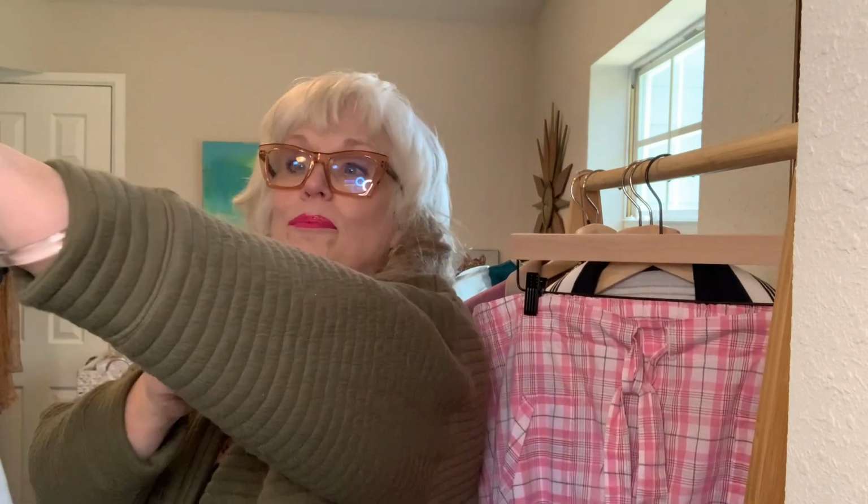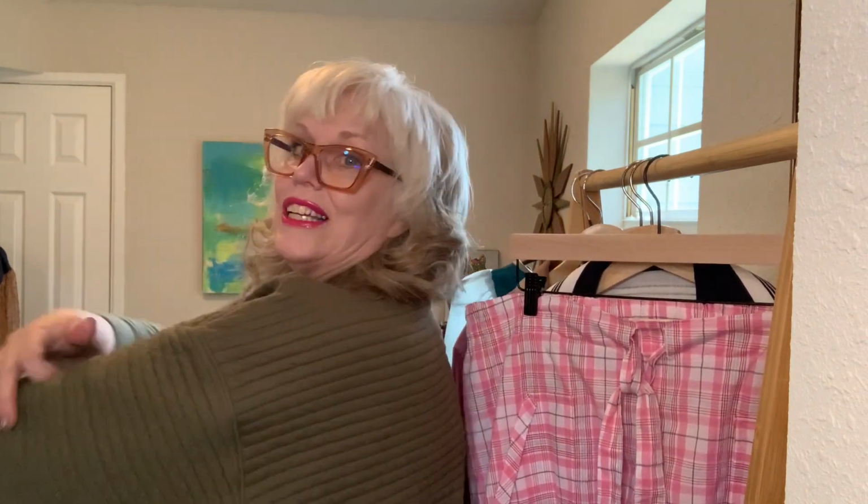I actually shared this fabric in a fabric haul that I did, and I will link that video down below as well. But her arms are a little shorter than mine, so that's about the right length for her. And this jacket, I love how roomy it is. I did top stitch it. Let me take it off so I can show you details.